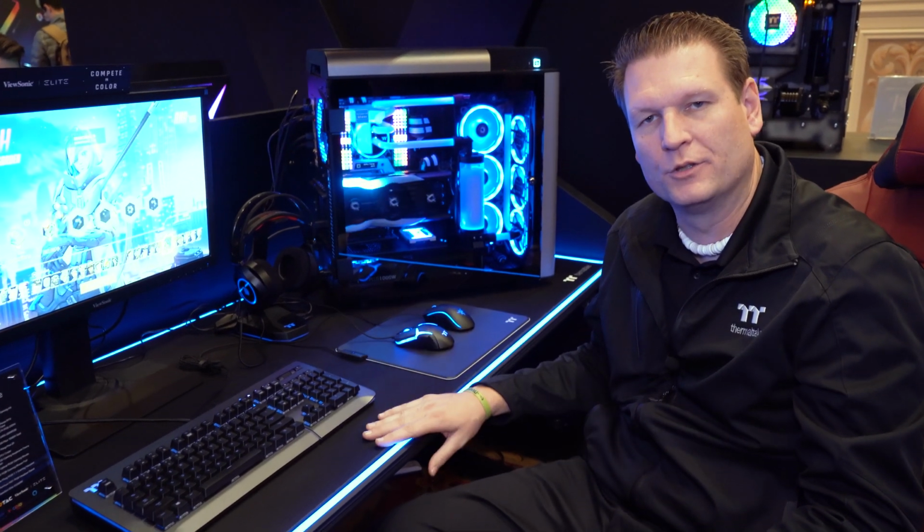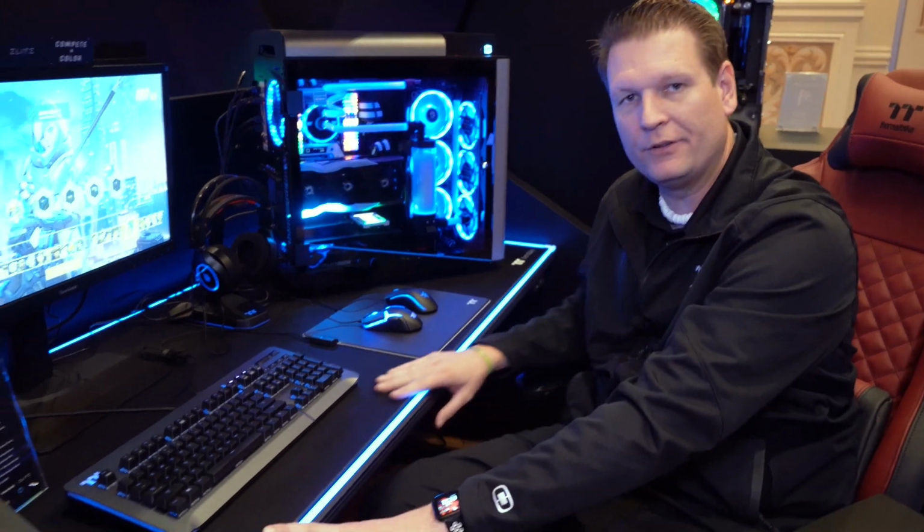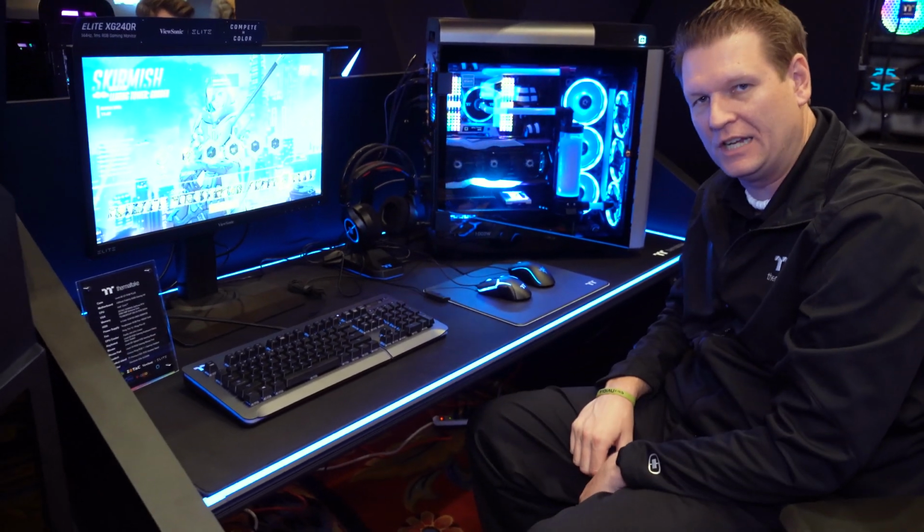Another highlight here for Thermaltake at CES 2019, leveling up with the Level 20 BattleStation gaming desk.